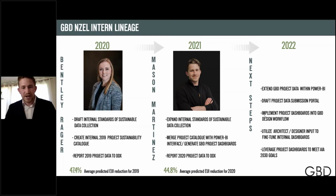So when I came on board, my job was to essentially expand upon that, add to that catalog internally, with the hopes that we can eventually merge this data to create a myriad of project dashboards, which will be a tool moving forward for our designers to inform past decisions, weigh those, and create really smart, calculated decisions moving forward. So we're going to touch on that later in the presentation. Next moves are really just to keep progressing this goalpost forward within this idea of a project dashboard within the firm.